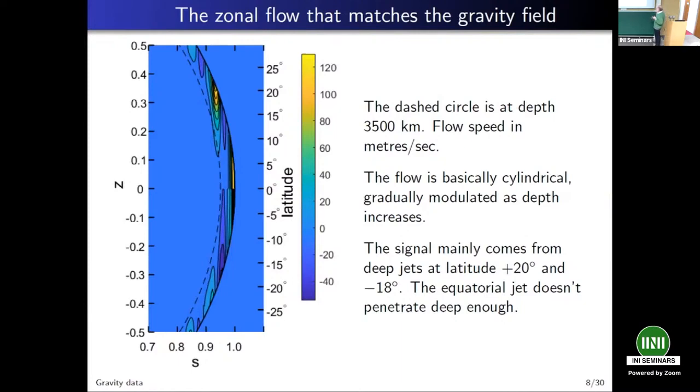So you can also see actually that the signal comes mainly from the deep jets at latitude 20. Those are the ones that are actually going deep down, and it's stuff here which is really perturbing the gravity field a lot. Although the central jet is big and fast, the equatorial jet is big and fast, it doesn't actually go very deep at all. So it doesn't actually do much to the gravity signal. So what you're actually detecting is basically these jets here and these jets here. As you go further up, the jets get weaker and weaker, and they don't go down very much either. So the whole signal is really coming from this bit and these bits down here.